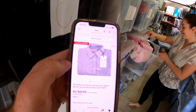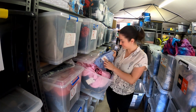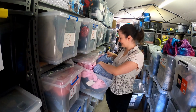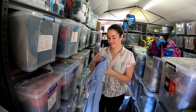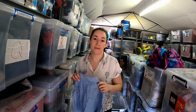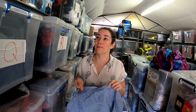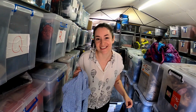And these R.M. Williams shirts are paying the bills this weekend. This one sold for $69.95. Size 8 women's Nicole short sleeve, that one. It is Daisy, as Jasmin pointed out to me just before we pressed go. Also before we pressed go, Brad's been telling me that's B for Bob. Okay, we need D for dog, P for pig, but he doesn't film himself saying weird things.